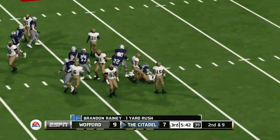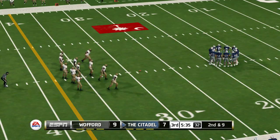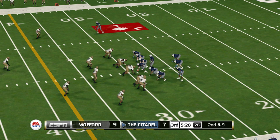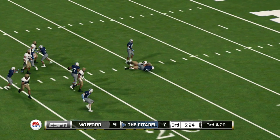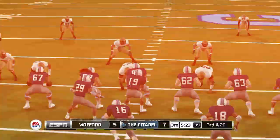Tackle made around the 29-yard line. That's a gain of 1 on the play. That brings up 2nd and 9, ball on the 29-yard line. Hey, check Mike 21. Check Mike 21. And he's sacked. This quarterback has to do a better job of avoiding the rush, because sacks can be real drive killers.